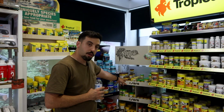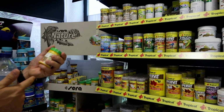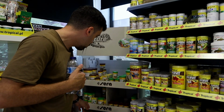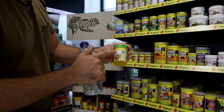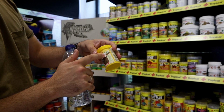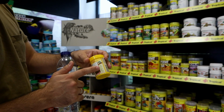We got the good old Sera products. They've been around for many years. They are good stuff, cheaper, but high quality, especially if you go to the better side of the brand, like that one I was holding, the Moon Pro stuff, and also the insect products. They are 40% insect sourced, like the protein value is based on insect foods.